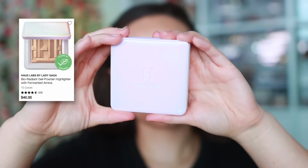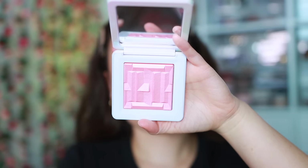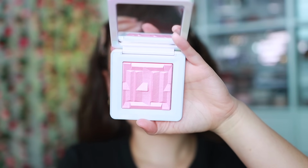And then the last Haus Labs cheek product that I have is the Bio Radiant Gel in the shade Rose Quartz. So I picked this one up specifically to use as a bridge between my blush and my highlight, because obviously looking at this, it's not going to be a good highlight color on me. With a deeper complexion, yes, but not for myself. I'm talking myself out of air right now.